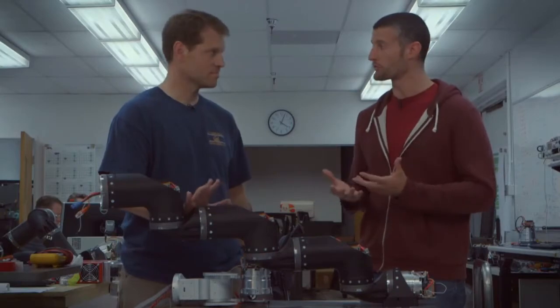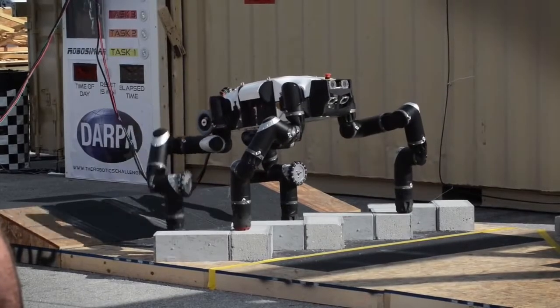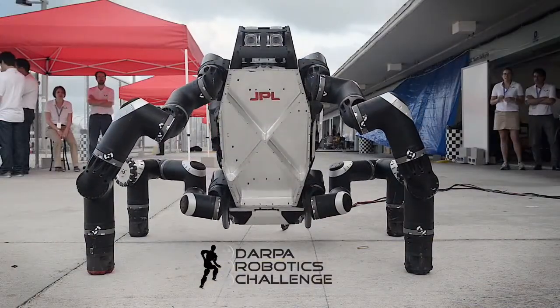All right, guys, we're here with Brett Kennedy. He's leading the charge here on the RoboSimian project. Hey, Brett, could you just tell us a little bit about RoboSimian? What were you guys trying to accomplish with the robot? RoboSimian is actually a line of limbed robots that we've done here at JPL, but specifically it was designed and built for the DARPA Robotics Challenge.